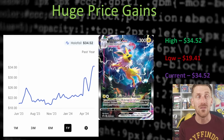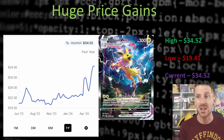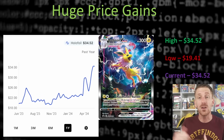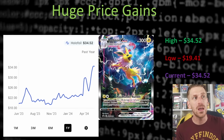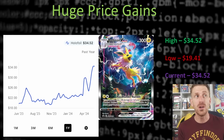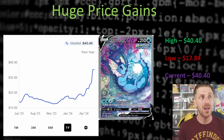Here's the Jolteon VMAX from the same collection box in November of 2023. This was $19.41. Hasn't quite doubled in price, but continues to trend in that upward direction. You can see in April, it was actually at $30 before dropping back down to about $23. So the market did get adjusted a little bit as more quantities hit the shelves, but they got bought out right away. And then it jumped up to $34.52 and now continuing to trend in that upward direction.